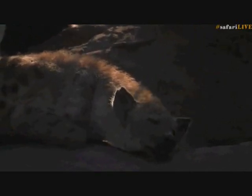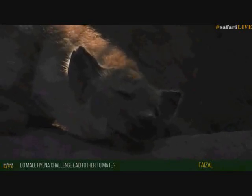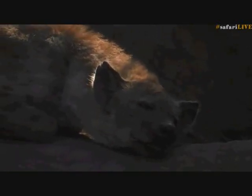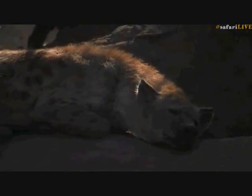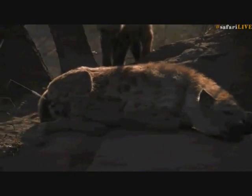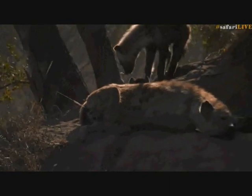Faisal, you're wondering if male hyenas challenge one another in order to become the more dominant male to then mate with the female, or does the female choose the male when it comes to the mating procedures? Now, Faisal, there will definitely be some interaction between the males in order to establish dominance. So you'll have a dominant male within the males. He's not going to be dominant of the hyena clan, but he's dominant of the males within that clan. So he will assert himself and try and push the others away. And that process of him dominating the others will be noticed by the females, and therefore they'll accept him as the male to mate with. And that's how it basically works.